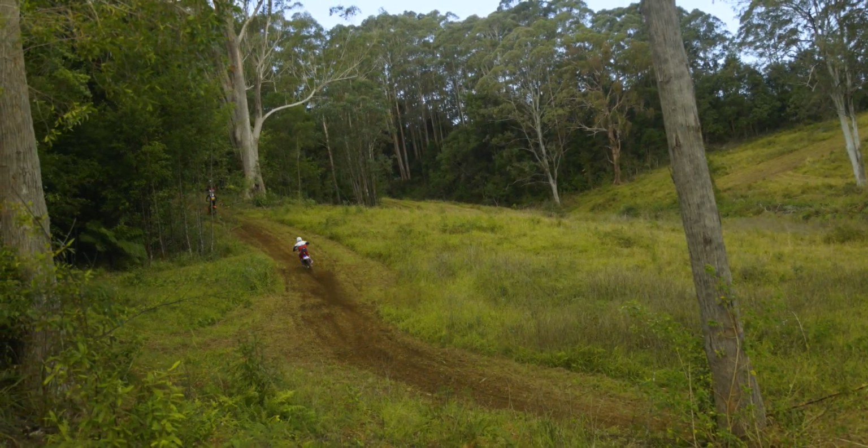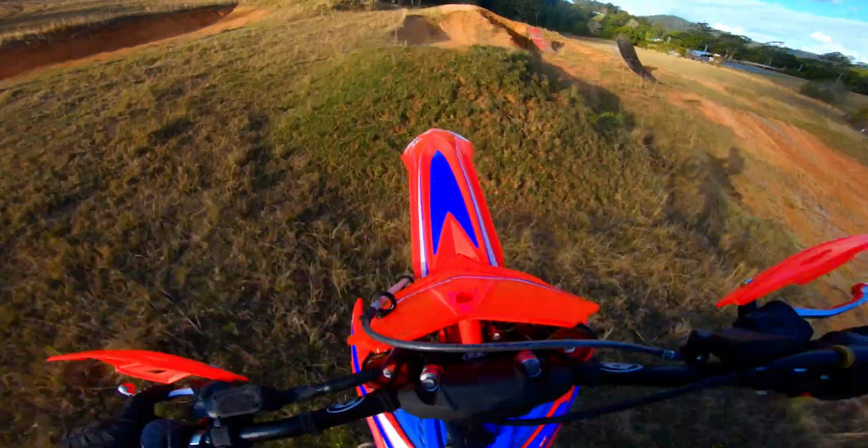And today I got to ride the RX300, which doesn't have the new engine, still got the old bore and stroke, and it's quite the animal, and that was good fun as well.